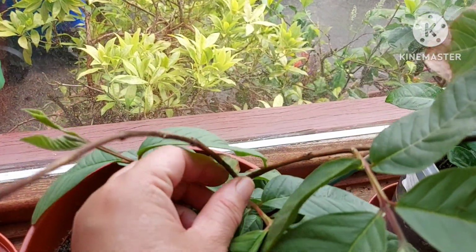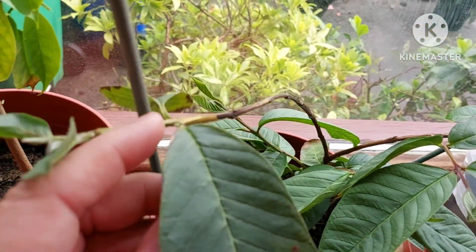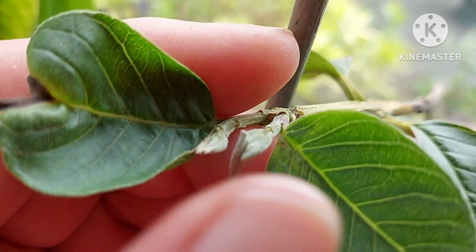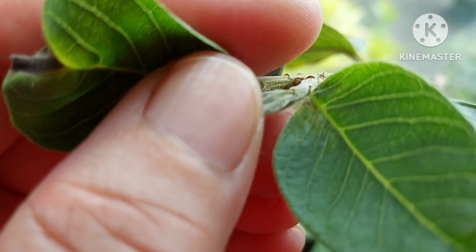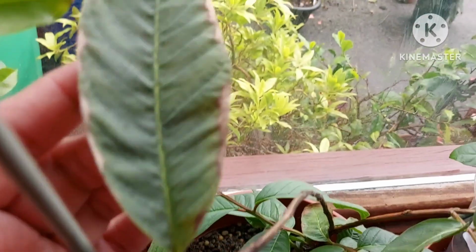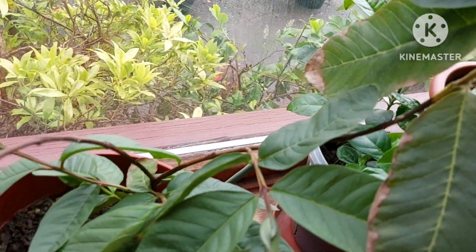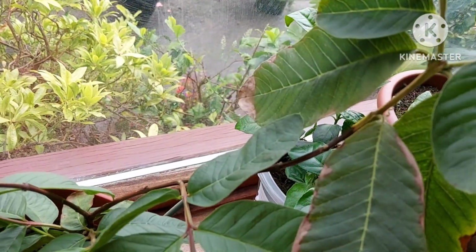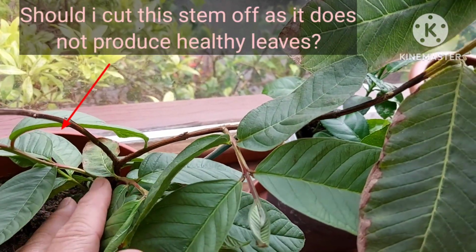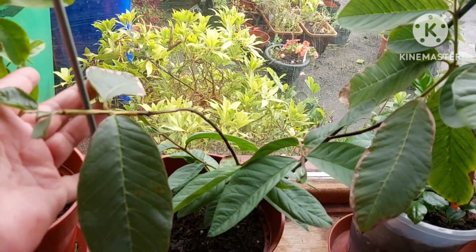I don't know why. Maybe there's some sort of interruption in the flow somewhere. There's been damage, because each time it puts out a new leaf, they turn grey, like they're struggling to grow properly. So the leaves aren't very big on this side, and they're constantly dropping. There's a bit of leaf scorch on there, but that's no different from the leaf scorch on this side, so I don't think that's the issue. I think there's something that's interrupting the flow. So maybe I should just cut that off there and let the rest of the plant do its thing. So that's the biggest of the pink guava.